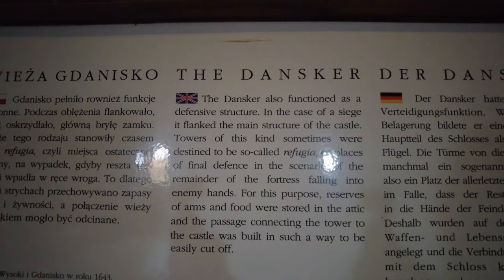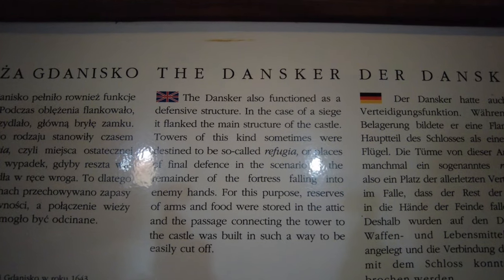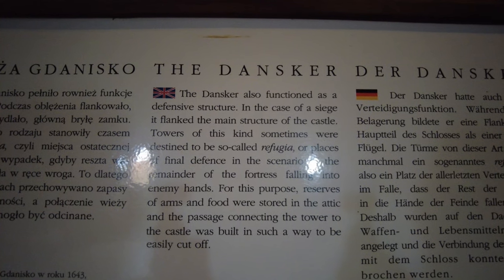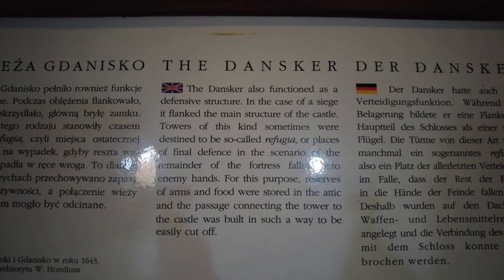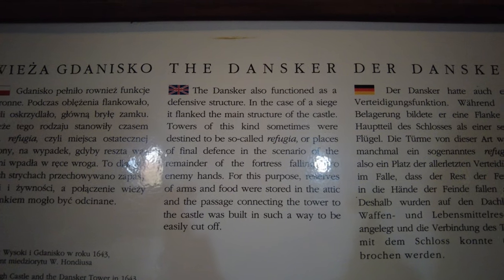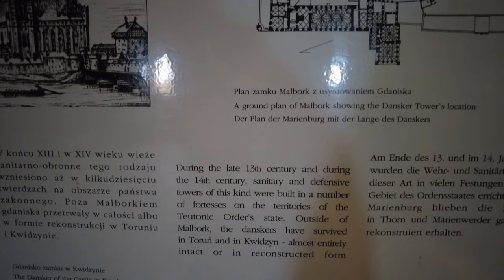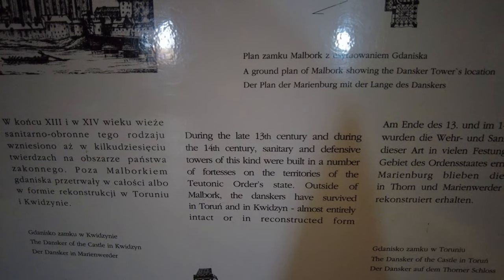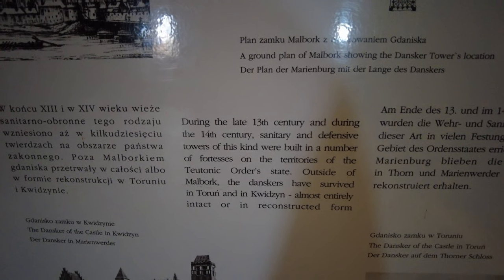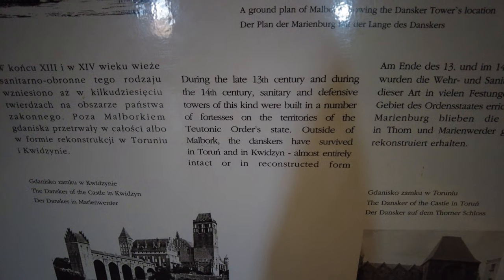The Dangster also functioned as a defensive structure in the case of a siege. It was flanked by main structures of the castle towers, sometimes destined to be so-called refugia, a place of final defense in the scenario of the remainder of the fortress falling into enemy hands. During the 13th and 14th centuries, sanitary and defensive towers of this kind were built in numbers in fortresses and the territory in order to stay outside the monarchy.